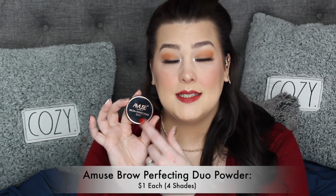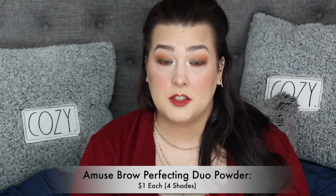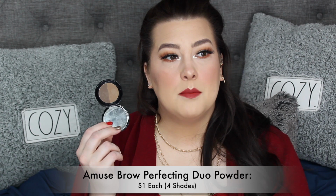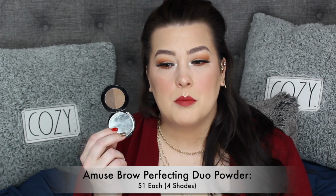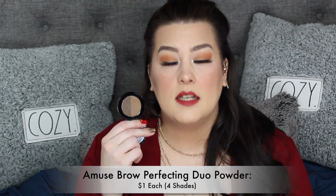And then if you're just a powder girl, I'd go with the Amuse. Look, the writing is wearing off because I use this so much. This is the Amuse Brow Perfecting Duo. I should have put this in my dupes video because this is a complete dupe for the ABH brow powder. It is so good. That'll be in the next one for sure. But this is an amazing $1 powder, so I would definitely go with that. So there's options because, you know, people do different things with their brows. I don't know. I do it all sometimes.